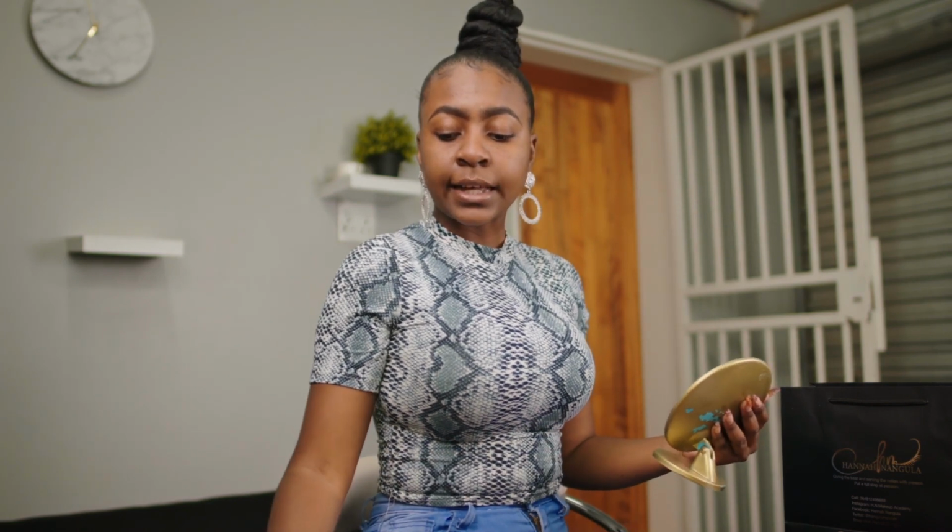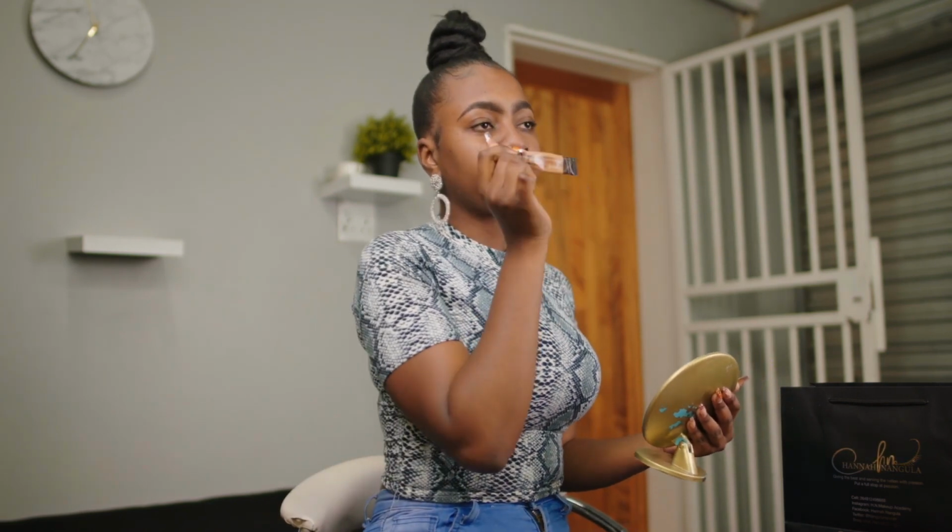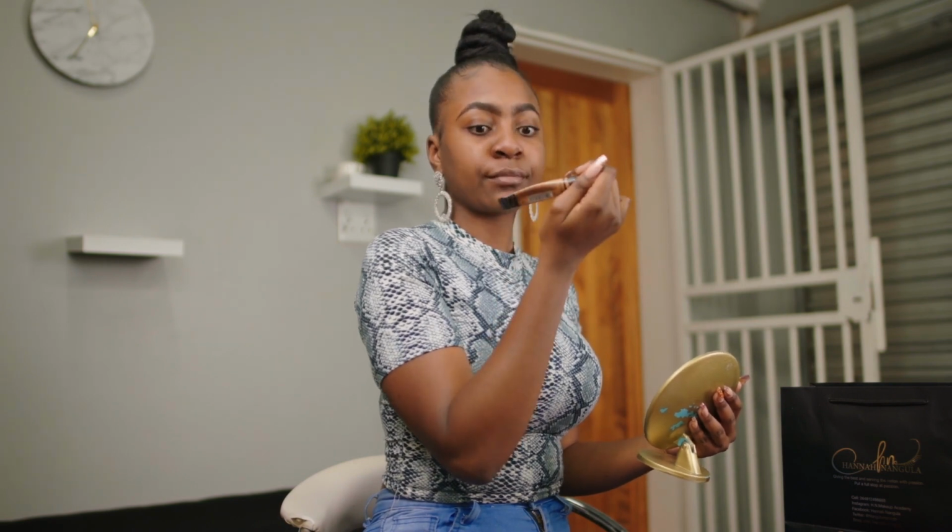So once you've drawn your eyebrows, you want to go in with your concealer. I like to use the LA Girl Pro Conceal High Definition Concealer in the color Fawn. What I'm going to do is just clean up the brow to make it look like it was just neatly cut right now with a blade.